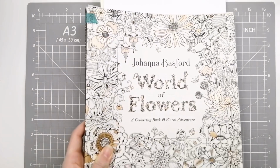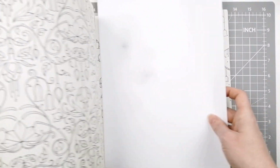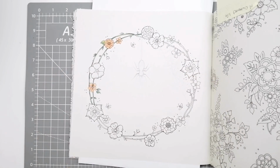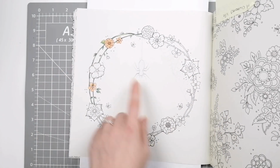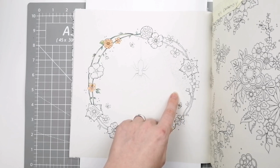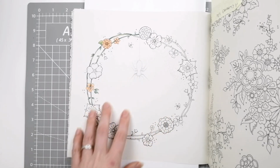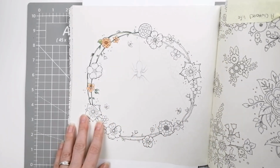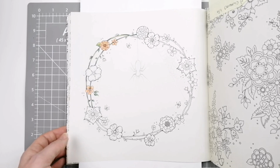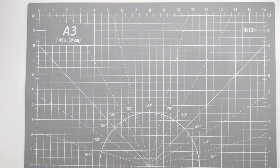I've just filmed the cute and spooky tag. I was tagged by the lovely Jamie's Colouring Love, and I worked on this page from World of Flowers by Johanna Basford. Not much done at all. You guys know I don't get very far in 30 minutes. I have, however, kind of laid down the foundation. Don't know if you can see that in pencil or not. I've got my web here, my spider here, just the little additions that I'm making to this page to make it a little bit Halloween-y. And yeah, so I've started way more pages than I've finished, if I'm being honest. I need to pack that in and get a move on with some of these.